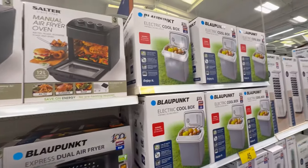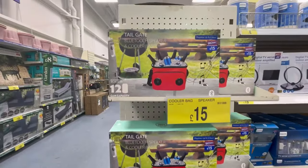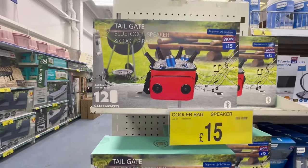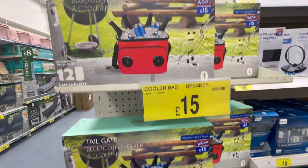Cool box, 45. Look at these guys. Bluetooth speaker and cooler bag. How cool is that? £15.